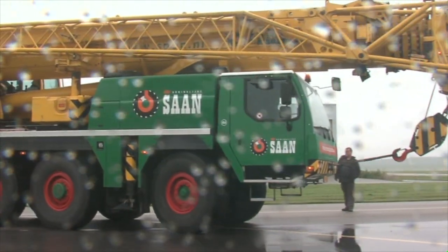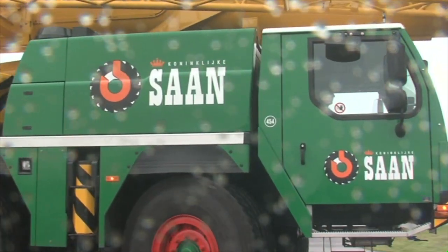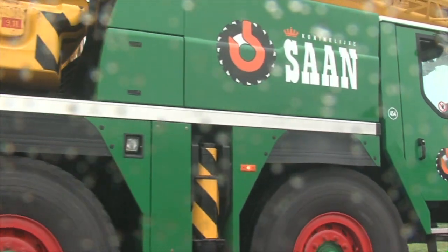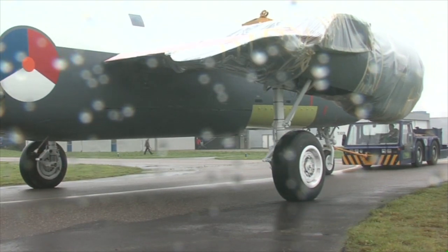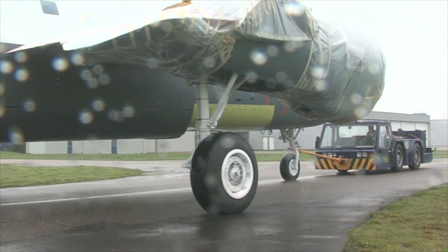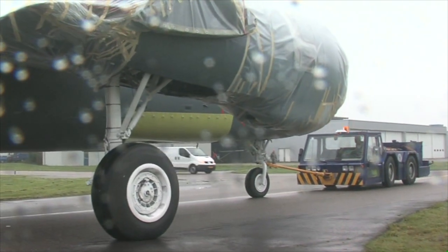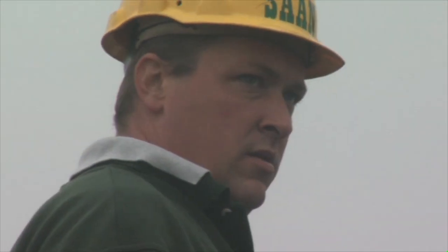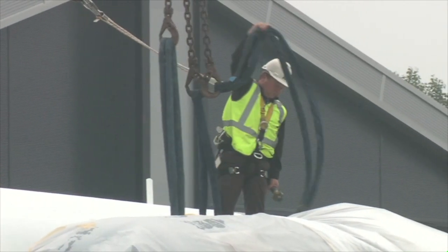When the work is complete a few weeks later, it's once again over to Royal Sun. They will bring the reborn Neptune back to the museum. After all the hoisting experience of the first transport, placing the plane on the trailer goes even more smoothly. And within an hour, the combination is back on the road towards Soesterberg.